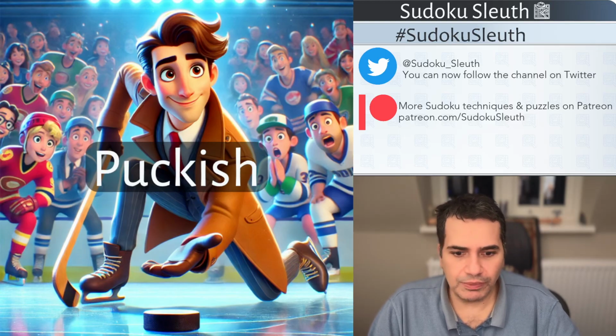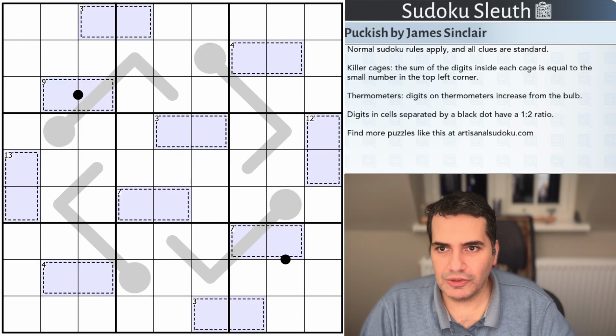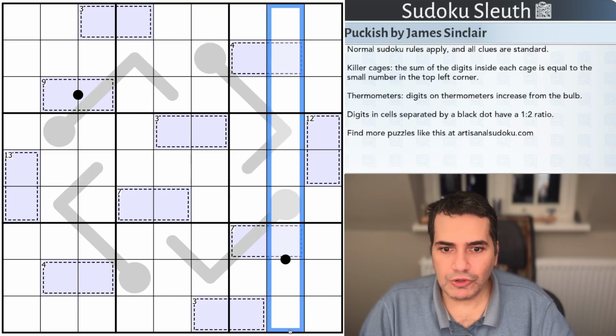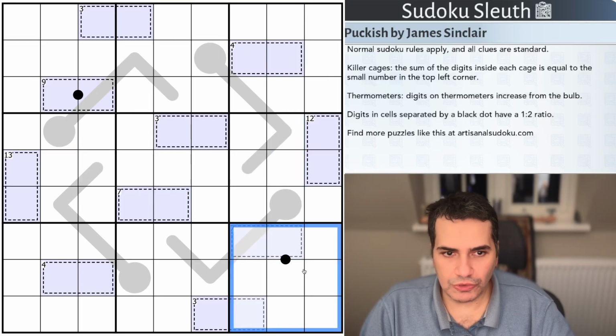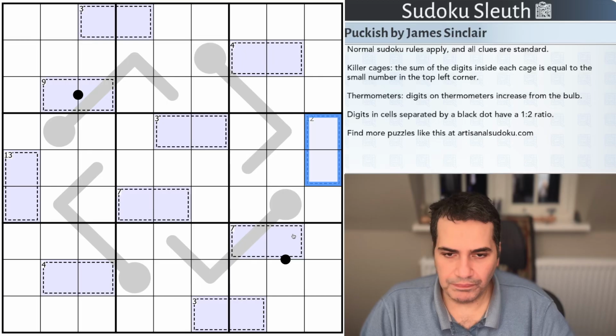Let's take a look at today's puzzle and rule set. This is Puckish, by James Sinclair, and the following set of rules. First one is normal Sudoku rules apply, meaning place the digits 1 to 9 once each in every row, every column of course, and every 3x3 box, so nothing unusual here. Then we've got the killer cages. The sum of the digits inside each cage is equal to the small number in the top left corner. So these 2 cells have to add up to 3, these to 7, 13, 12, etc.